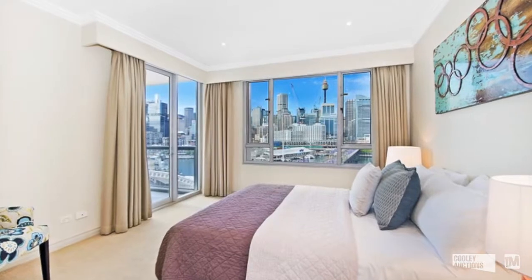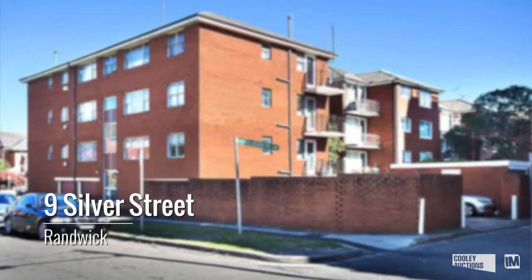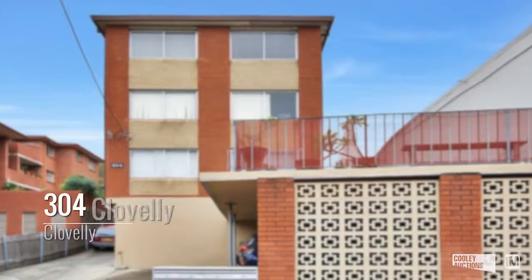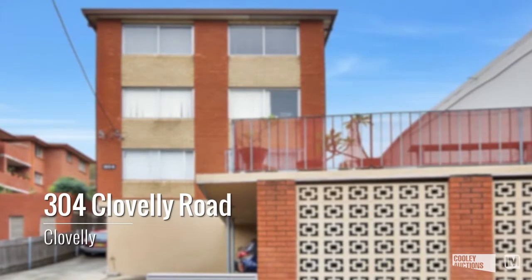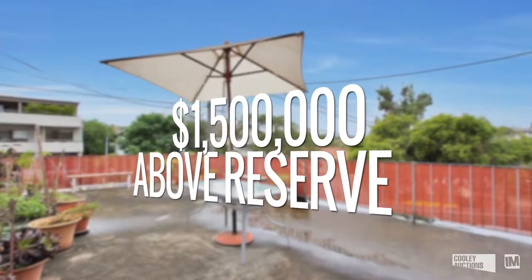That's a great result. Bree, talking about key apartment sales, the month of June has been very interesting in terms of apartment buildings being sold in one line. That's right, Hugh. We've actually had some great apartment buildings being sold in one line in June. One of those key sales would be 9 Silver Street in Randwick, which sold for $7 million. That was our highest sale price in June. And another one of those key sales would have been 304 Clovelly Road in Clovelly, which sold for $5.5 million. That was a staggering $1.5 million above the reserve.